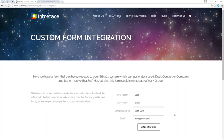You could add additional fields to this. I think maybe drop-down fields if you want to know a bit more about what the customer's interested in at the point they're submitting the form. You can have drop-down fields with questions about products that they're particularly interested in. In this instance, we're going to complete the form and submit this.